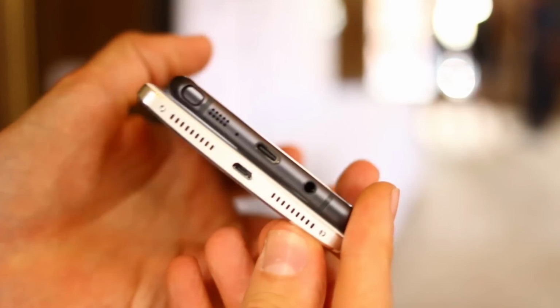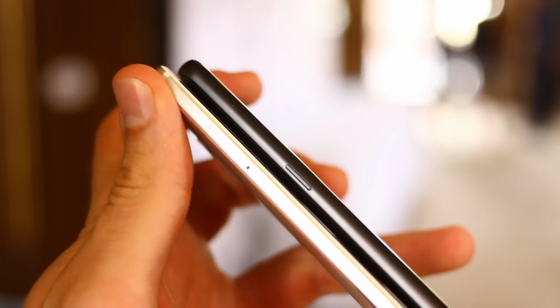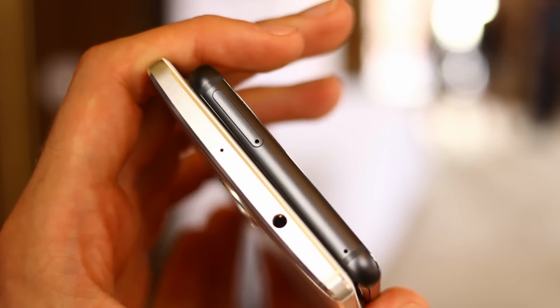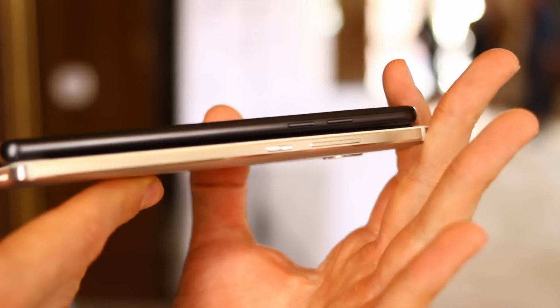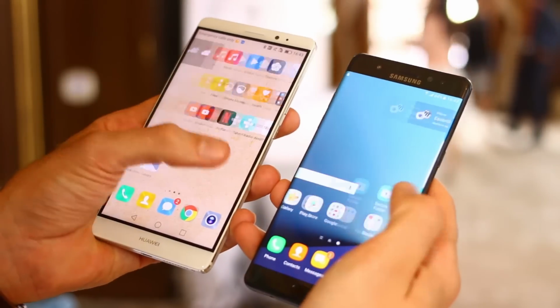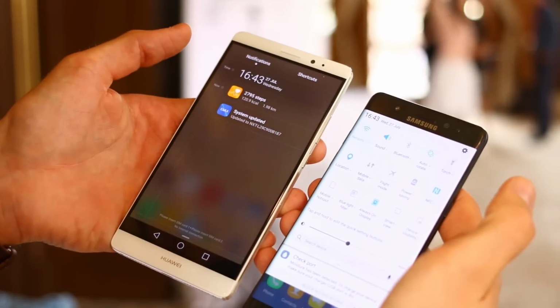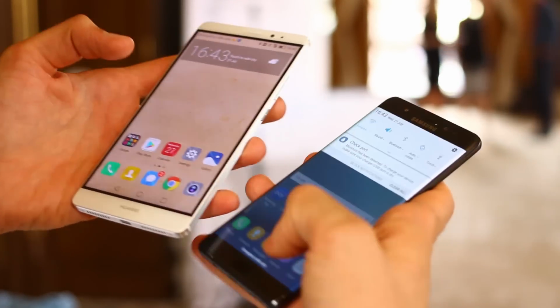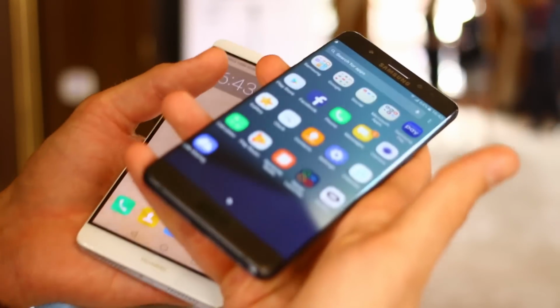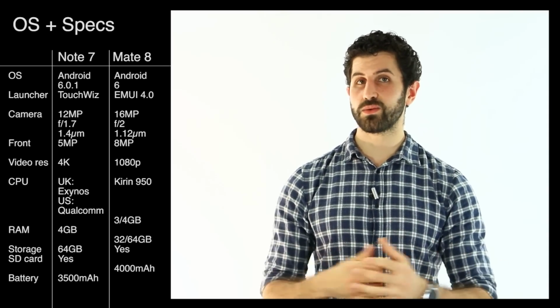If you take a look at both of the phones and you take a look inside, you've got some fantastic specs too. A Kirin 950 processor versus a Snapdragon or Exynos processor depending on the region. 3 or 4 gigabytes of RAM depending on the version of the Ascend or the Mate 8 that you go for, and that is versus 4 gig of RAM on the Note 7. 64 gig of internal memory on the Note 7 with microSD card expandability. 32 or 64 gig on the Mate 8. Huawei likes to make it a little bit difficult, but they give you options, which isn't always a bad thing at all.